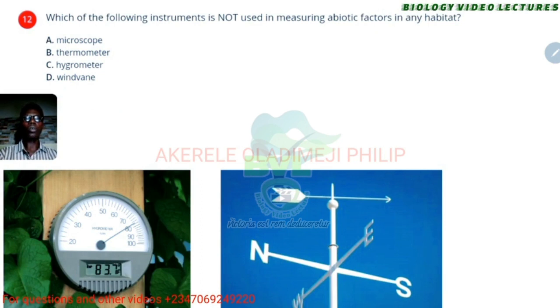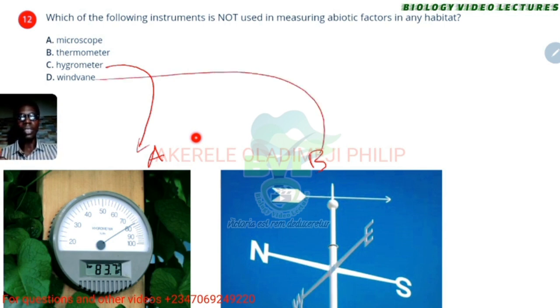Now, which of the following instruments is not used in measuring factors in any habitat? Let me put A here, let me put B here. This A is the hygrometer, which I think we've seen in one of those questions before. What is it used for? To measure relative humidity, which means how moist the weather is. And this one is a wind vane. That's B, wind vane, to know the direction of the wind. In this case, the wind is blowing towards south. Why do I know? Because this arrow is pointing in the same direction as south. All right. So these two have been put there.